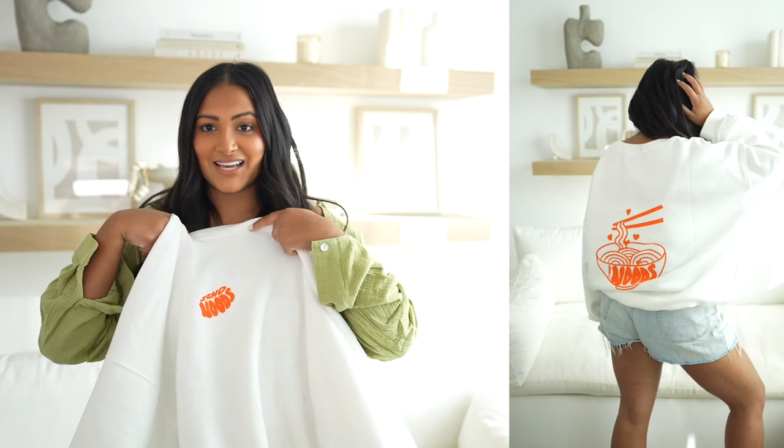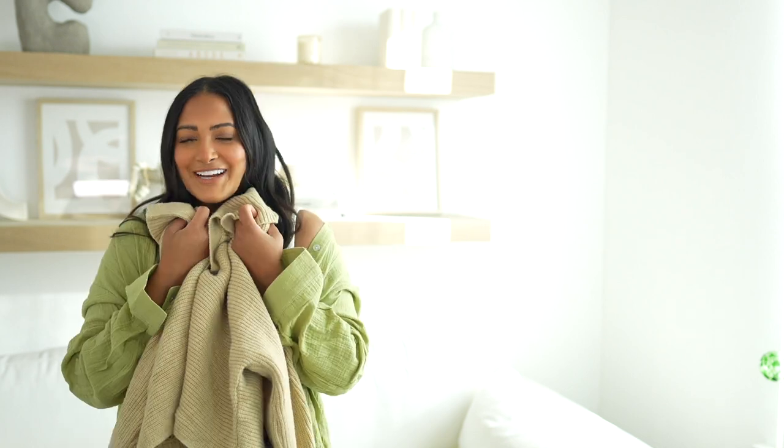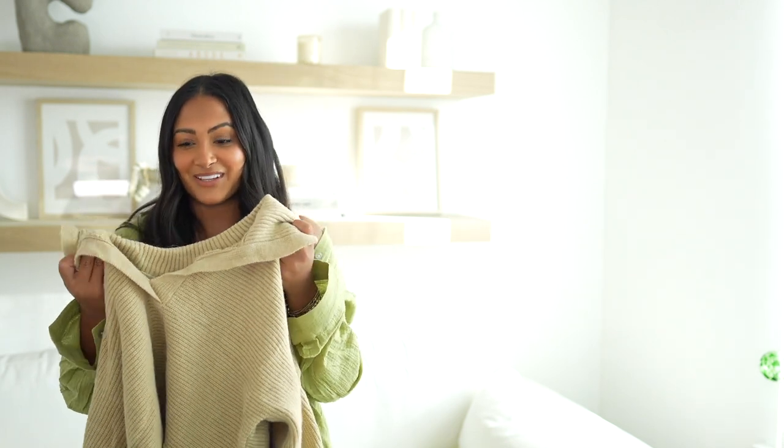I got this one that says nude. Then in the front it says send nudes. I've had two so far and they hold up really nice. I just know I'm gonna get so much use out of this sweater.